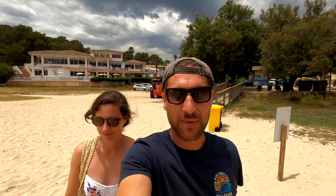We have just driven about 30 minutes south on our adventure through Majorca so far, and we've just come to another beach, and I think we're gonna have to get the drone up because the water colour looks incredible.